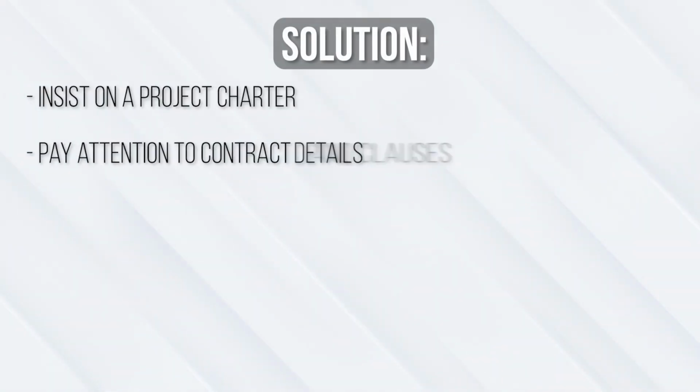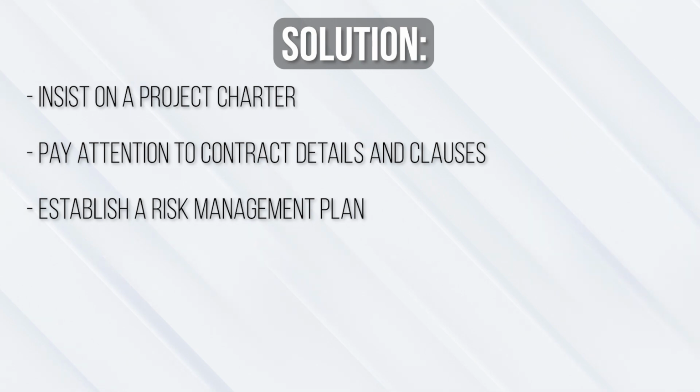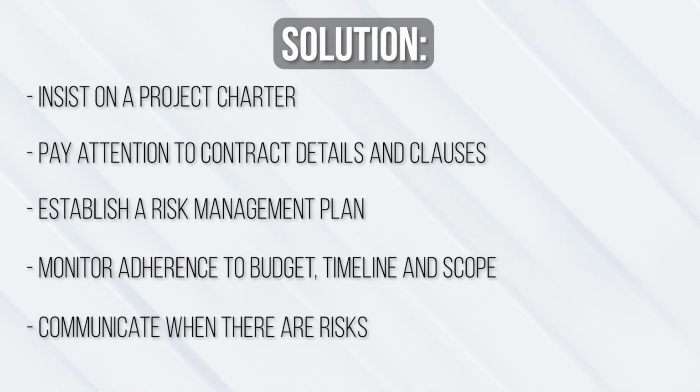The solution is straightforward. Insist on a proper project charter. Pay close attention to the contract details and clauses, and demand clarity. Establish a risk management plan to avoid mid-implementation questions and confusion. Monitor adherence to budget, timeline, and scope. Communicate effectively when there are risks, and escalate them when appropriate. And there you have it.